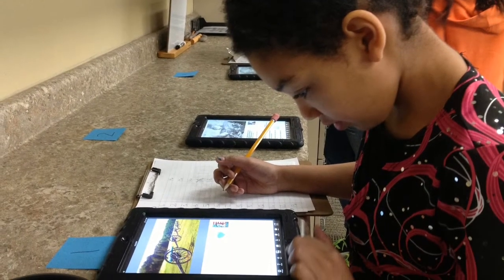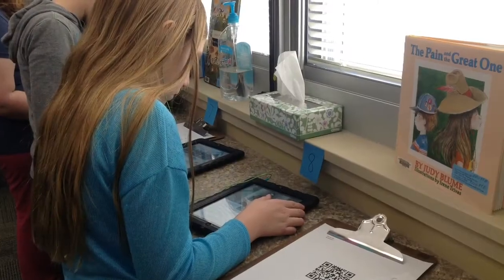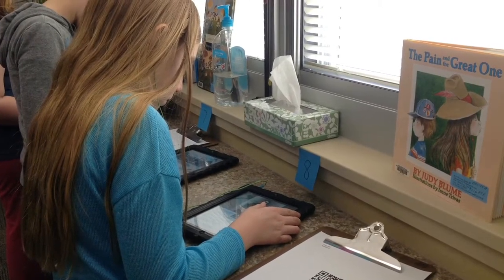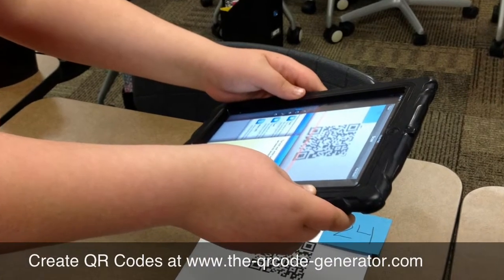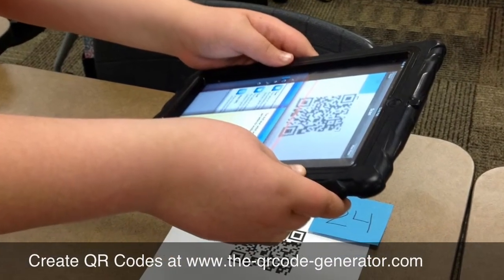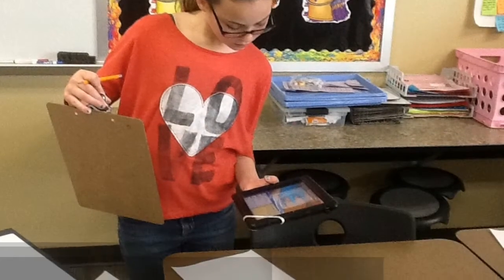In order for the students to find out whether their answer was correct or not, they created their own QR code for the students to check their answers to get immediate feedback.